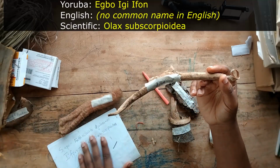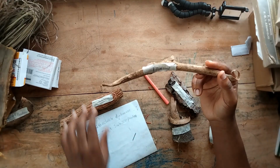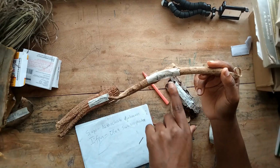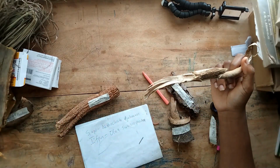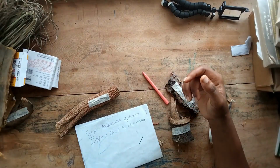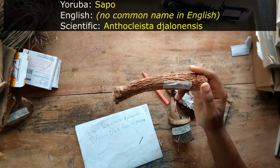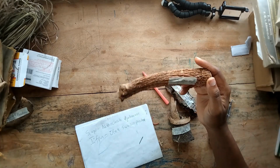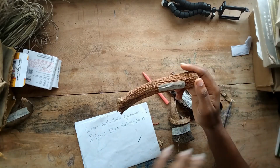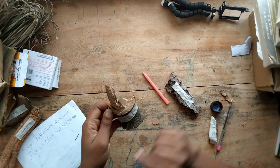Then we have Ifon. The Yoruba name is Ifon, while the name is Olax subscorpioidea. I think this one is the botanical name, not the English name. We call it Ifon. This is a root. I could not find the common name, the botanical name is Olax subscorpioidea. Then this is also a root. We call it Shakbo in Yoruba language. The scientific, botanical name is Anthocleista djalonensis. I could not find the English name of this root too. This one is called Oke.